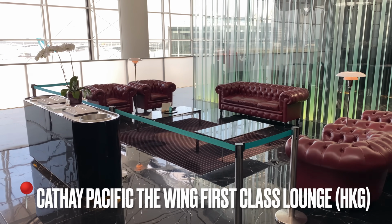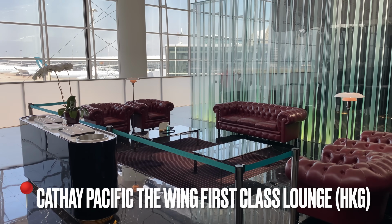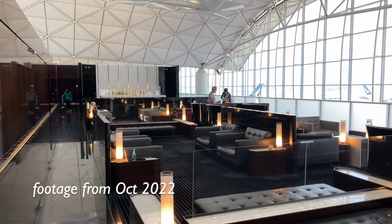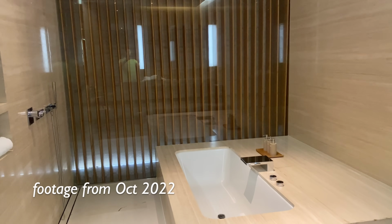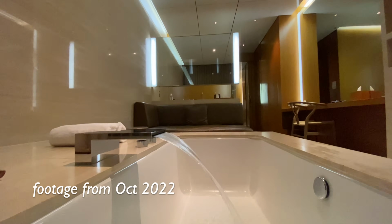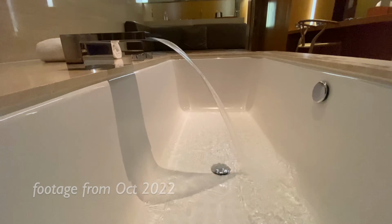With my One World Sapphire status, I would have been able to use Cathay Pacific The Wing First Class Lounge before my flight to Perth. But as I mentioned earlier in the video, I don't have time at all. My time at Hong Kong Airport is tight. So no cabana for me today, instead we'll head straight to our boarding gate.